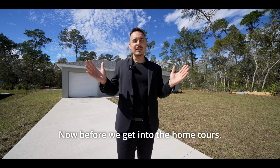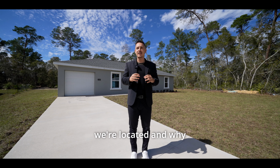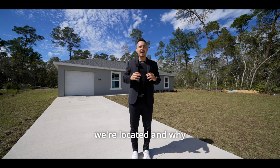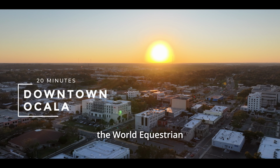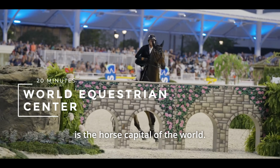Now, before we get into the home tours, I want to make sure you guys have a very clear idea of where we're located and why this is such a prime area. So we're only going to be 25 minutes from downtown Ocala. We're going to be 20 minutes away from the World Equestrian Center. For anybody who doesn't know, Ocala is the horse capital of the world.